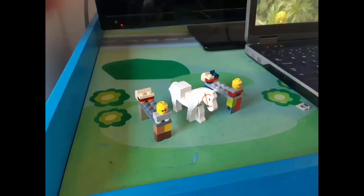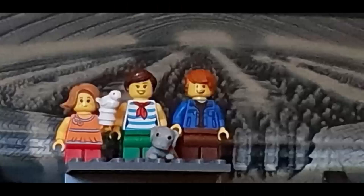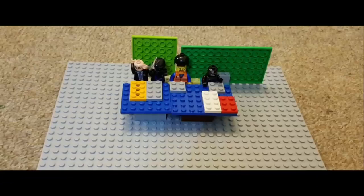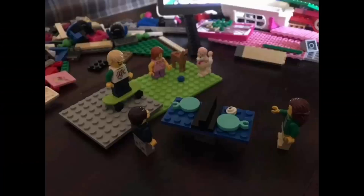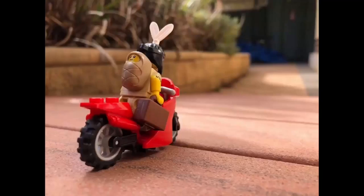Our 5-minute frenzy last week was building a family. So there's a whole bunch of different families that we built. There's a family of scarecrows there. Pretty cool. We also had a challenge for you to go out and take some Lego photos. And I have to say, there were some really, really good Lego photos where people were getting down low and taking photos of their little minifigures. We had a lot of fun.